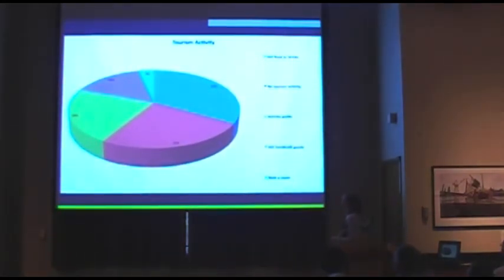If you're going to switch tourism activities, what are the community members most interested in switching to? Not surprisingly, about a third of them said, well, if we can keep fishing, we'd love to keep fishing and sell our fish to tourists. We'll pay more money for our fish than our neighbors. A quarter of them are not interested at all. Another quarter of them said, well, we'll take our fishing boats and take tourists out for recreational guide activities.